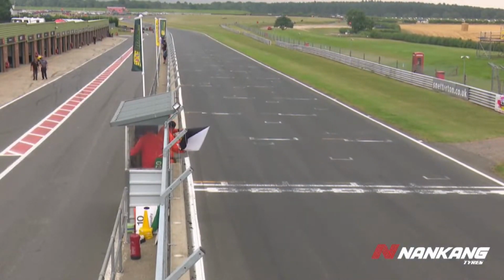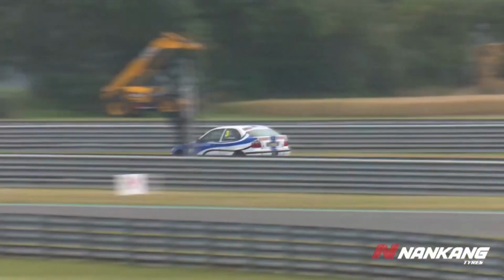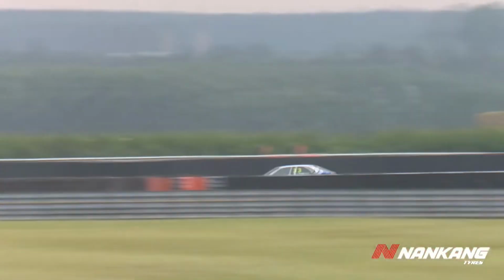As the field goes pouring through, I think I saw that was Martin Gadsby chasing down Pete Smith in car number 17, so that was a battle towards the outside of the top 20. There's Matt Flowers in car number 3.